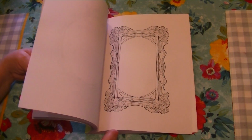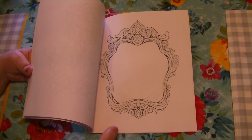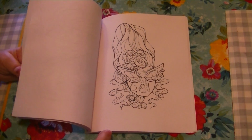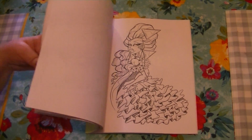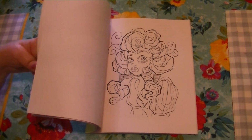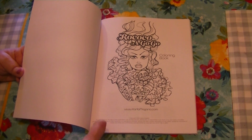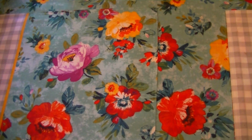She's got some really pretty mirrors here at the end that you can do something in, whether you want to do your own sketch. I'm kind of thinking of saving them for that and trying to do my own. But then Carla's flip through is really nice because she discusses her process and thoughts and everything behind this book, and her love affair with this era of fashion and design, and that makes it more interesting when you can hear the artist's own process and what they mean by it. So really, really pleased to have this one, Rococo A Go-Go from Carla Magana.